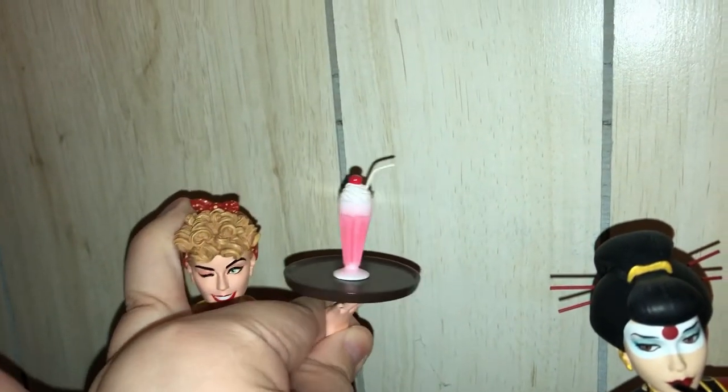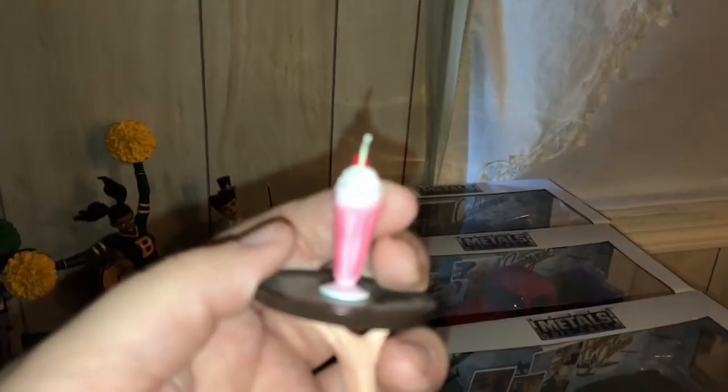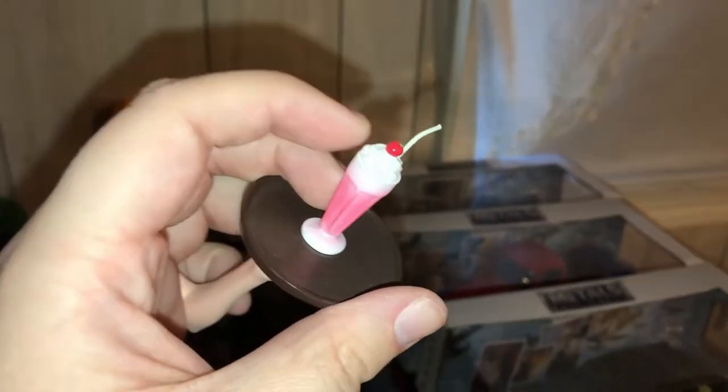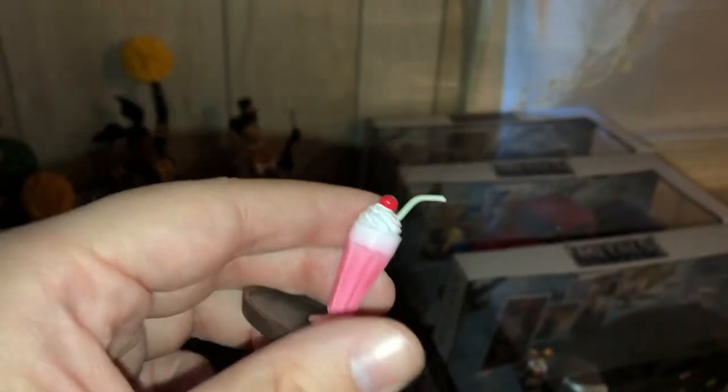Hey, come on. Yeah, there we go. Now, it's magnetic, guys. It's supposed to come off. So, over there, see that thing right there? That is a book, The Art of the DC Bombshells. And in that book, it says that on this milkshake here, the artist put his daughter's name in the whipped cream. I think it was Mila, M-I-L-A. I've taken flashlights to this. I've taken a magnifying glass to this. I cannot find that name.